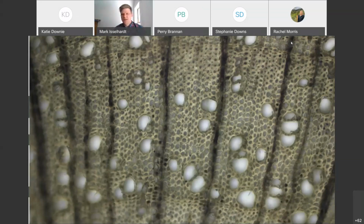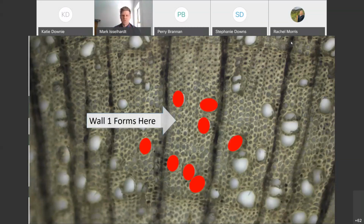So if you remember, I said that Shigo talked about the walls in the CODIT model, the compartmentalization of decay in trees. He talked about the walls in terms of numbers, one being the weakest wall, or the one that's most permeable to infection, up to wall 4, which is considered the strongest wall. Wall 1 forms here in the vessels, in those relatively large vessel elements, the ones that conduct sap in the springtime and water during the growing season.